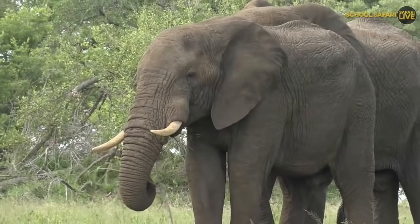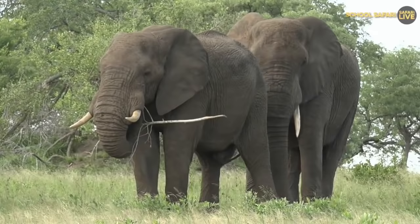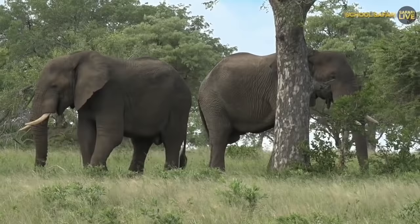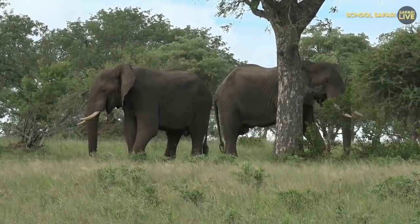Females obviously smaller than the males. The big males definitely much taller. But yeah, incredible that they can get up to about 5,000, 6,000 kilograms or 6 tons. The females are a lot less, maybe 3.5 tons for a big female.